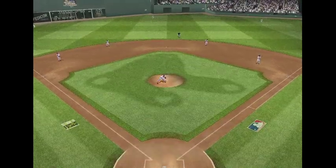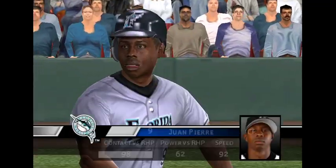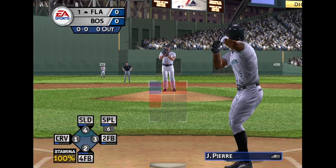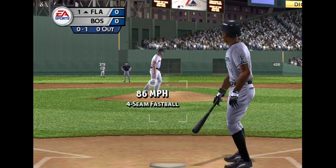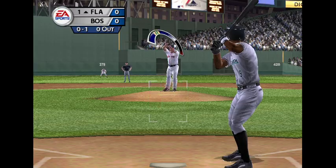Welcome to an interleague game that features the Florida Marlins and the Boston Red Sox. Now batting, here's the game's first batter, Juan Pierre. And a strike to begin this contest. Mercury hovering around 80. That should make the fans very happy.